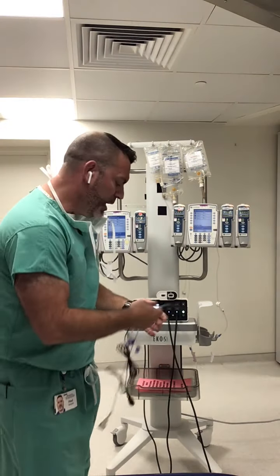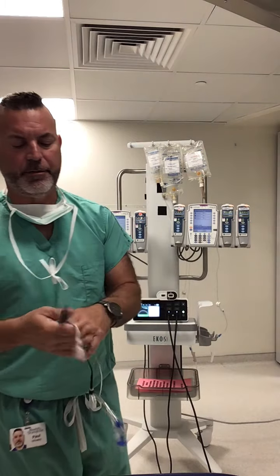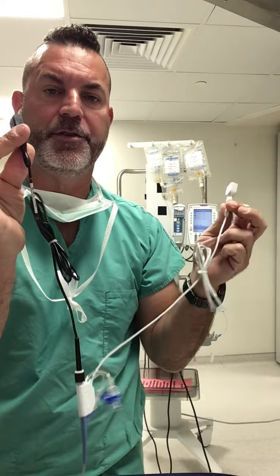So what you're going to see after that are 2 wires, okay? The white wire goes to my catheter, and the black wire goes to my ultrasound port.